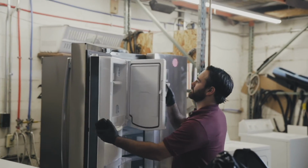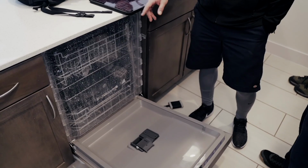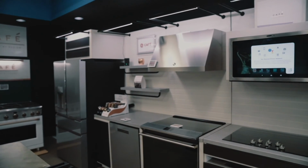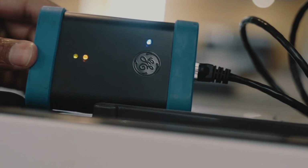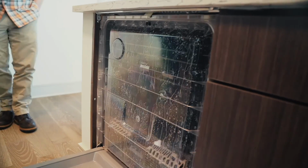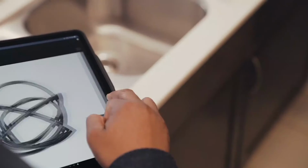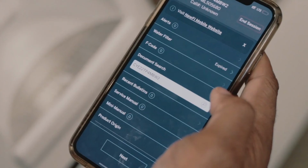So our goal with SmartHQ service is to provide the service technician with all the capabilities they need to be able to efficiently service GE product. Essentially, we provide access to all the digital solutions that GE has aggregated over the years and make it available to external service technicians so that they can more accurately diagnose problems on GE appliances and quickly resolve problems for GE consumers.